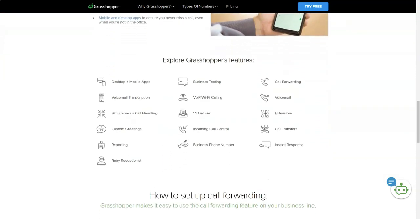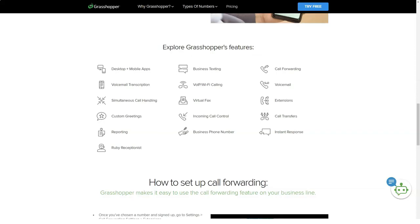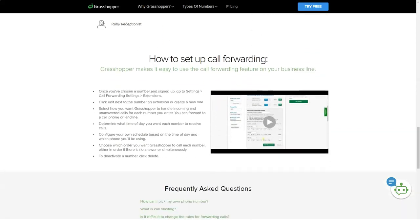Other calling features such as selecting or importing a local business phone number, blocking unwanted calls, and transferring calls are also standard.